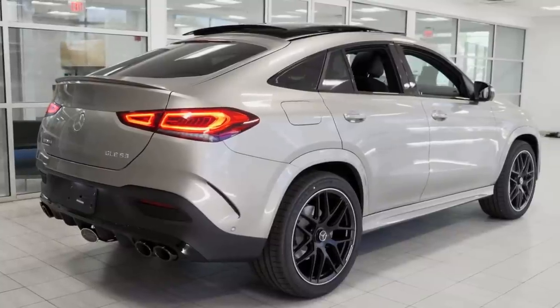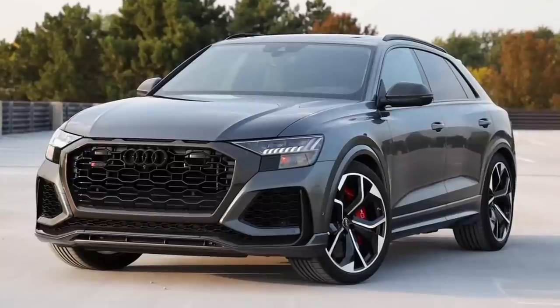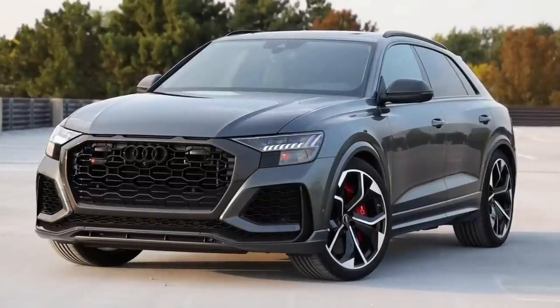I have compiled a list of top 10 best high-performance SUVs for the money, in my opinion. Stay with me as I break down the numbers.